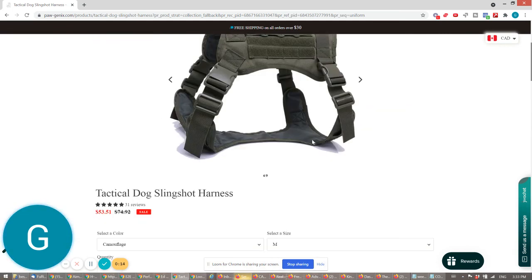There's no unique benefit to this item. Why should I buy this? Why should I buy this from you?